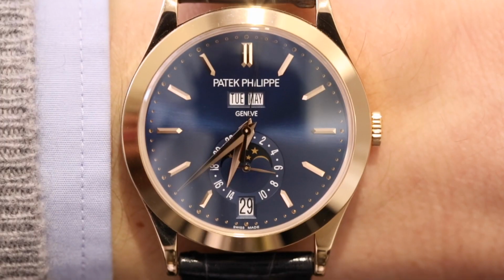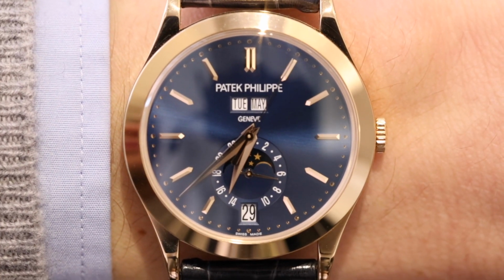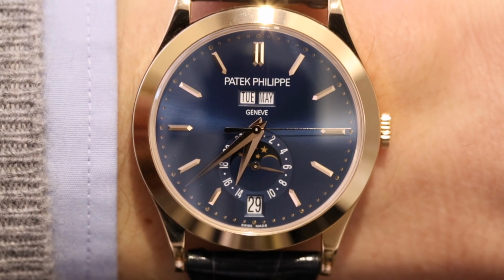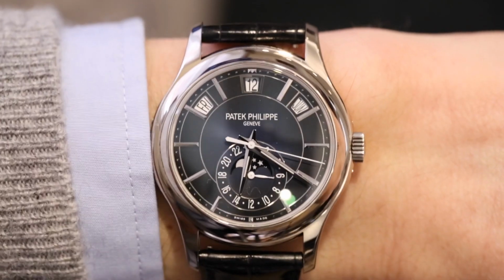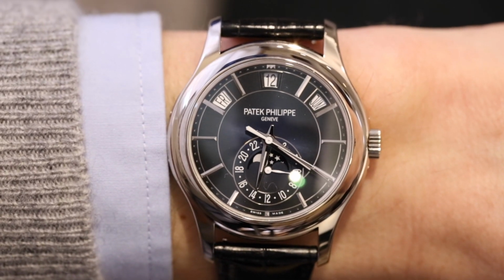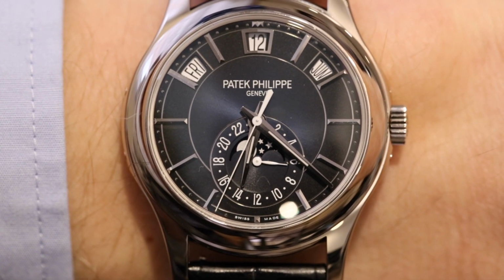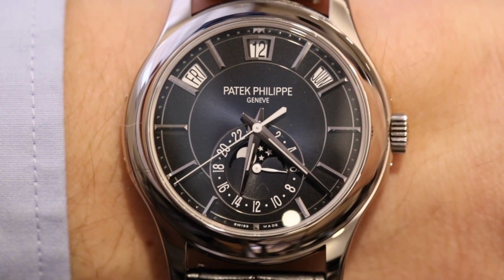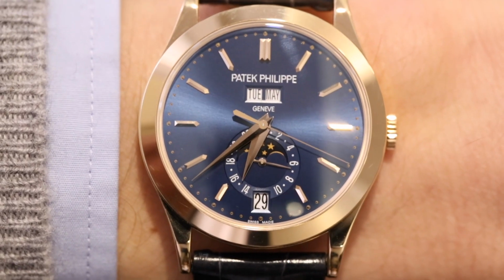I love the symmetry of the 5396 dial, maybe more so than the 5205. I love the simple elegance of the 5396. It just feels very spacious, and every detail is very thought out. It's perfectly symmetrical. The 5205 though is absolutely beautiful. I love the combination of the different circles on the dial and using those to display different information. One of my favorite things about the 5205 dial is the way that they've printed the Patek Philippe logo with Genève underneath. I much prefer that versus the separated version on the 5396, where there's the month and the day apertures in between.